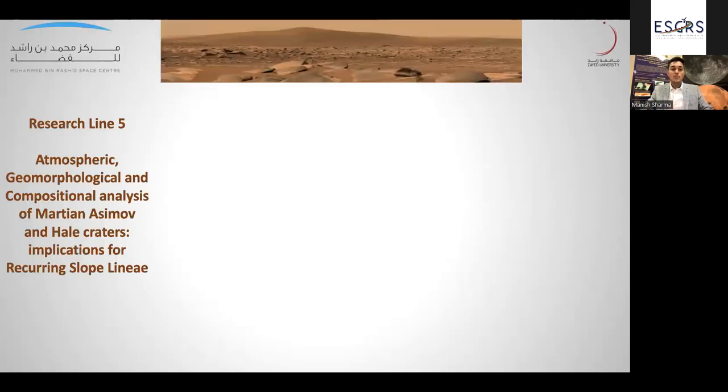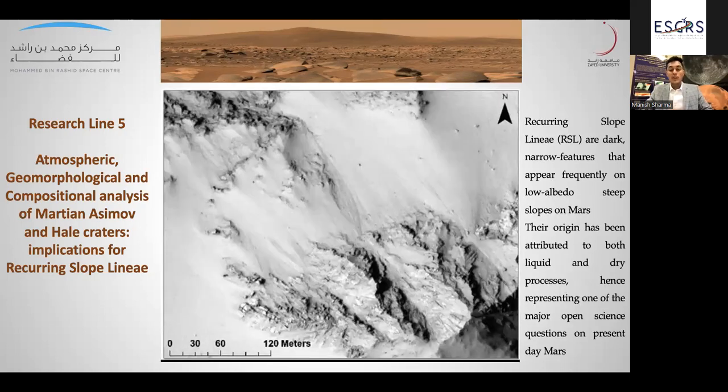Coming back to the research, this is one of the researches recently carried out for the very big question of present day Mars: whether there is water on the surface of Mars or not. This research is big for that, to understand whether there is some kind of aqueous feature present on Mars. For that, we did the atmospheric, geomorphological, and compositional analysis of two specific craters on Mars, which are Asimov and the L craters. As you can see, this is the image of two different time periods of the same area.